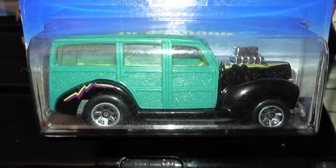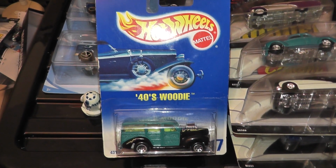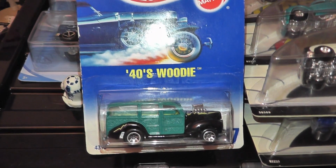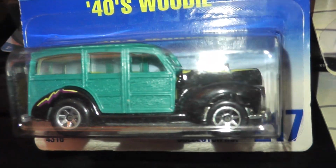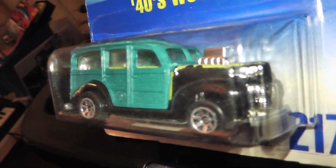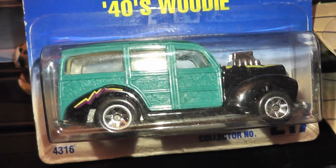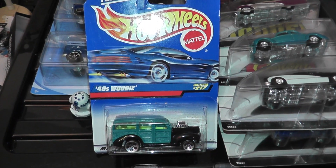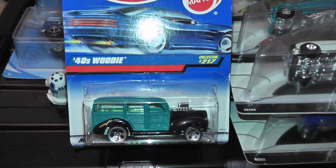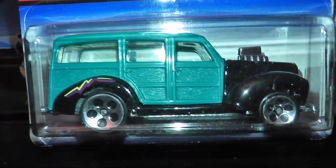The next four cars are from the King, Larry Wood. They are variations of the 40s Woody. Introduced way back in 1980, Larry's Woody has been issued in, I believe, 50 variations, and that's quite a range. Here we have two versions from 1993 and 1998, both collector number 217 with identical colour and tampos. In fact, the only difference other than the card is the wheels. It seems that this combo was released several times in the 1990s.